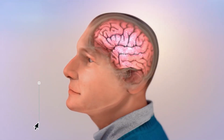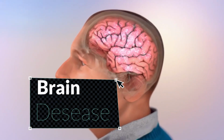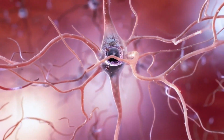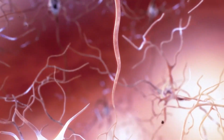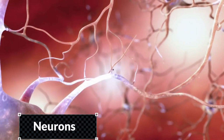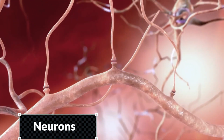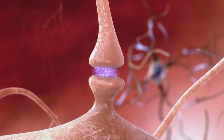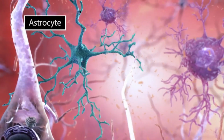I want to talk about some interesting things related to an Alzheimer's brain. What is the essence of Alzheimer's? Well, the brain is composed of neurons, okay? And you have these little synapses, or gaps, between these neurons, through which the communication travels. You have certain electrical impulses that occur.